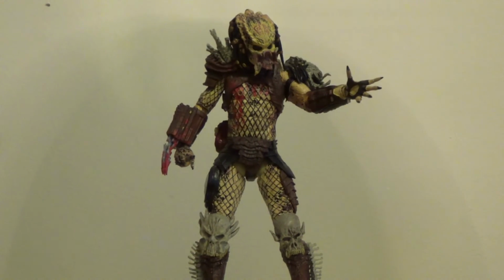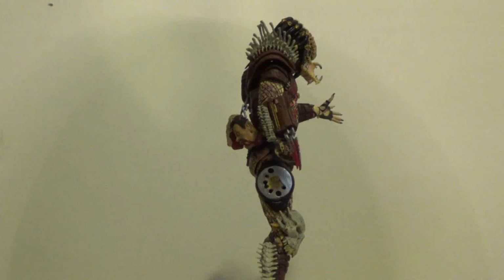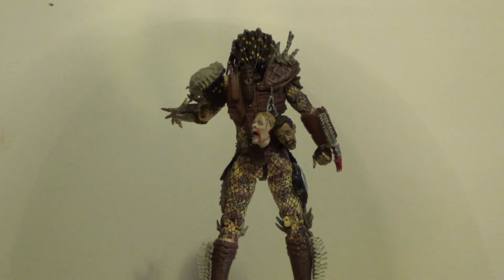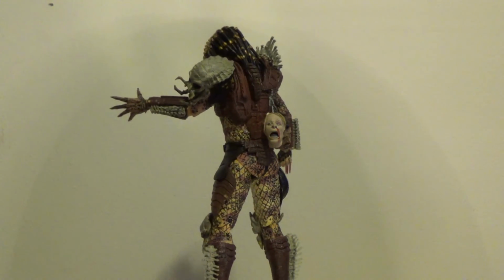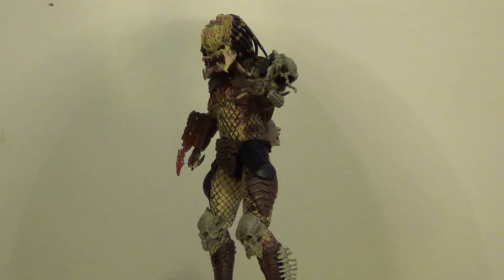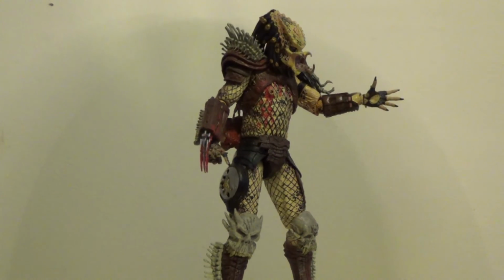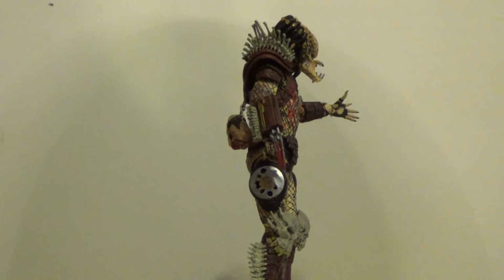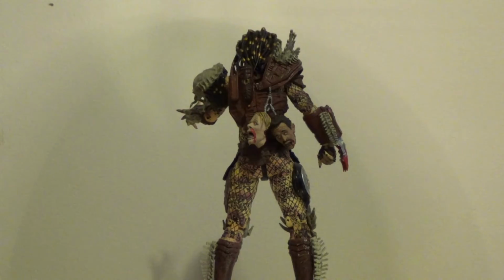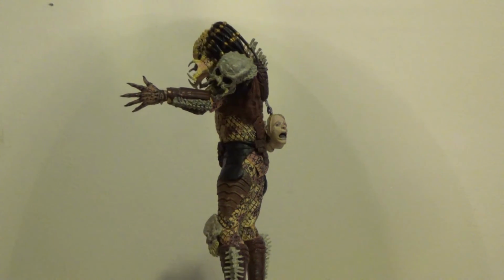At number 2 is the NECA Bad Blood Predator. This figure looks awesome from the top of his head to the bottom of his feet, filled with nothing but detail. The articulation is great, and the accessories are also very cool. You get two skulls, a weird Predator hairpiece, and you also get a machete and the two heads that you can hang on the back on, like, a hook thing.